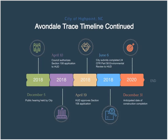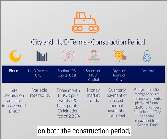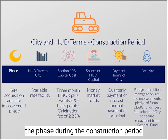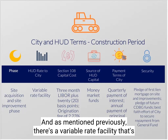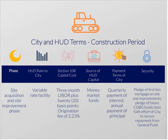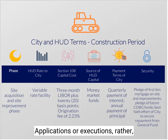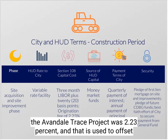Next slide, please. A couple of things we wanted to cover on both the construction period as well as the follow-up slide to this one, which is after the bond sale. The phase during the construction period includes the site acquisition and site improvement. And as mentioned previously, there's a variable rate facility that's used, based upon the 3-month LIBOR plus 20 basis points. Also, there is an origination fee that is updated periodically by HUD in the Federal Register for all Section 108 loan applications, or executions rather. In the case of the City of High Point, the Avondale Trace project was 2.23%.